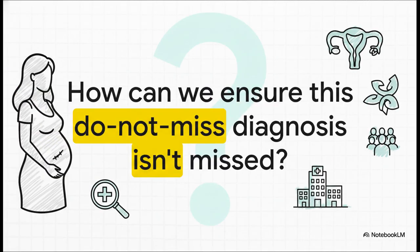And that leaves us with a really vital challenge. As C-sections continue to be common, it's likely we're going to see more cases of CSEP. So how do we make sure this do not miss diagnosis is never missed? Well, it comes down to awareness for both doctors and patients. Understanding the risks and advocating for careful, early screening, that is the key to turning this dangerous secret into a preventable outcome.